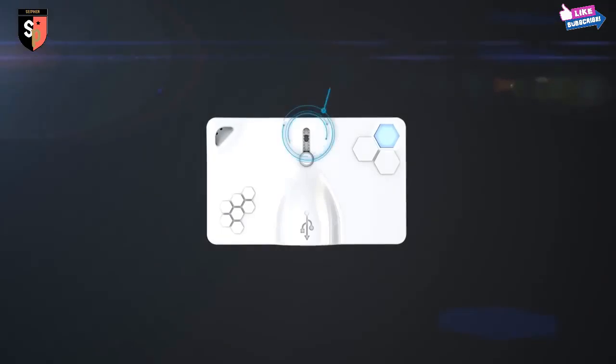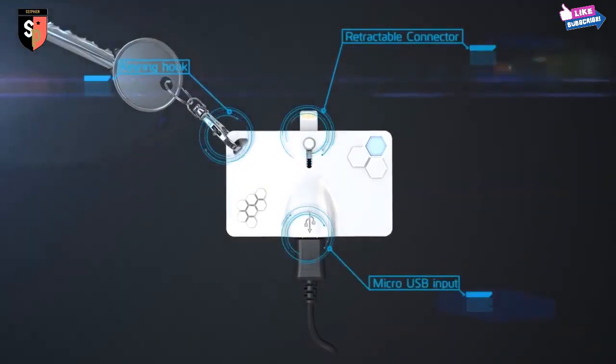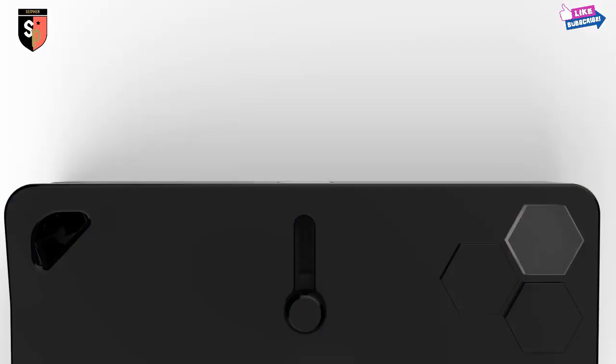PowerClip operates harmoniously with your smartphone and supports it in so many ways. It's like a digital Swiss Army knife. With your support and backing, we can make PowerClip a reality, and together we can shape the future.